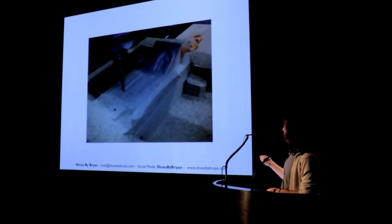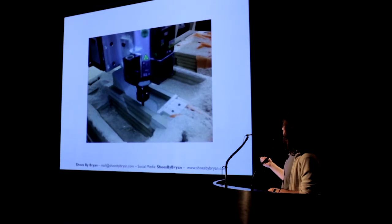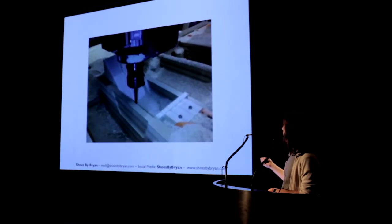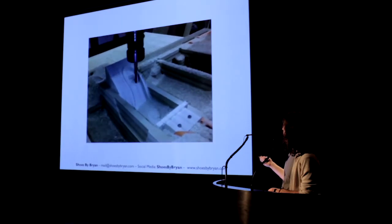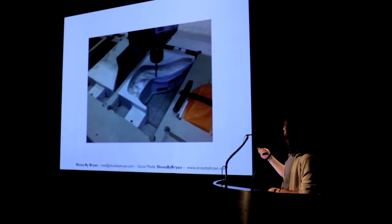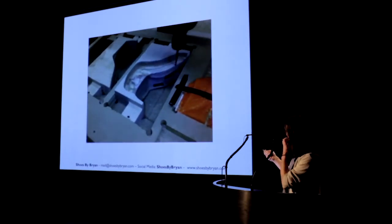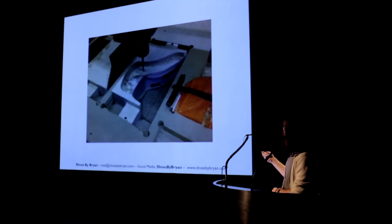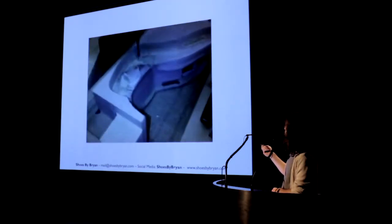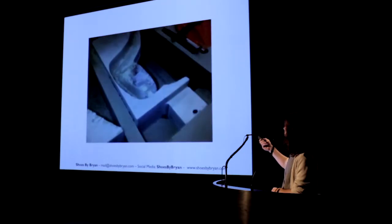So this took a while. It took 3 days. So here's fast forwarding. And now you understand that's the sole bed. Here we are doing one side of the shoe before it has holes in it. It's a very hypnotizing process. And it's very dirty as well.